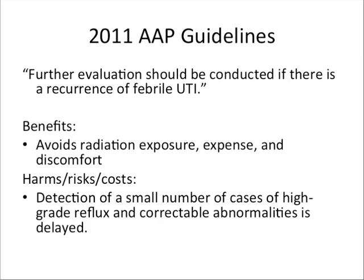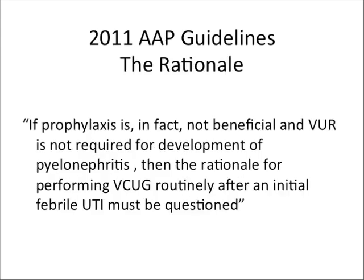The argument made by those advocating the bottom-up approach. I think this quote really sums up nicely their rationale for the new guidelines. If prophylaxis is in fact not beneficial and VUR is not required for the development of pyelo, then the rationale for performing VCUG routinely after an initial febrile UTI must be questioned. And we'll get to the evidence on prophylaxis in a bit.